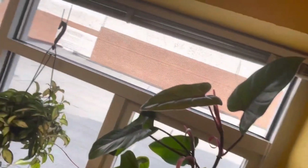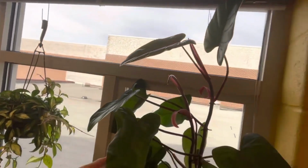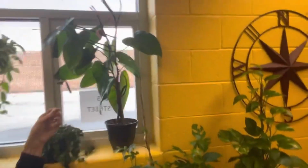And this is my red emerald philodendron. It's really getting huge. Just to give you an idea, it doesn't look that big in the shot or in the frame, but it has really gotten quite large.